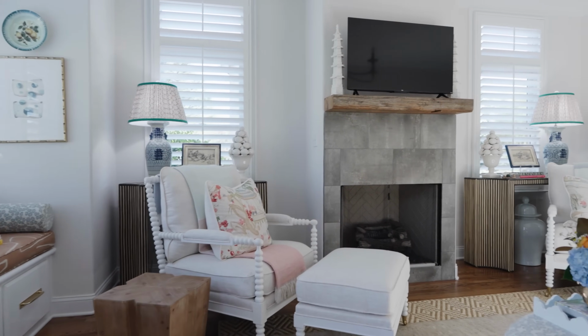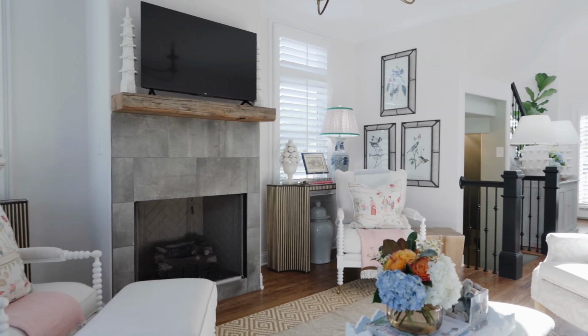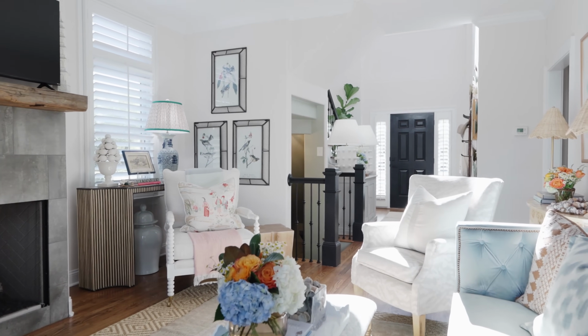I love how you've added so much color and pattern. I think that people might feel in a small space like they can't do that because you're going to see the colors from different rooms and you want it to feel cohesive, and it's small, so you want it to feel big. So what are some misconceptions you think people have about small spaces?